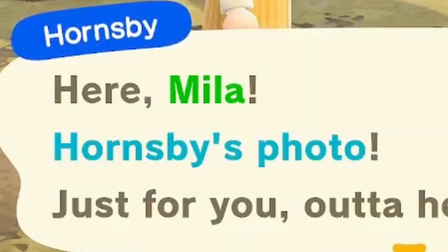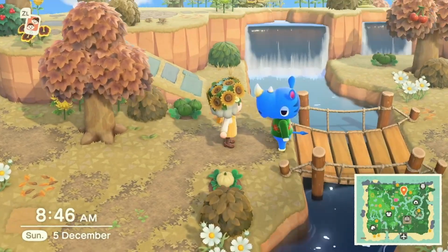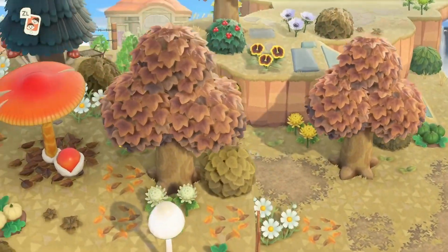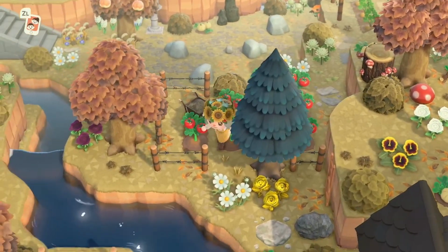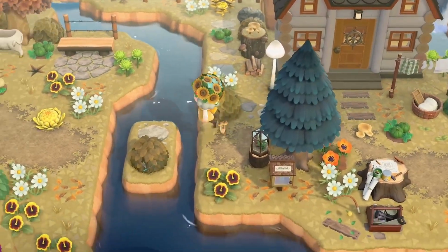Oh my goodness, we got a Hornsby's photo again! So I heard that they kind of made it easier to get villager photos or something like that, because lately I've been getting so many duplicates, and back in the day I was like struggling to even get one photo. So I definitely think that they did something with that.